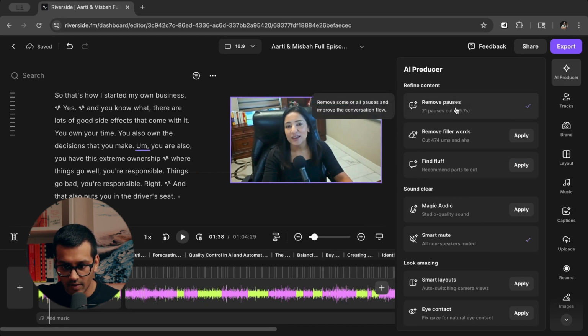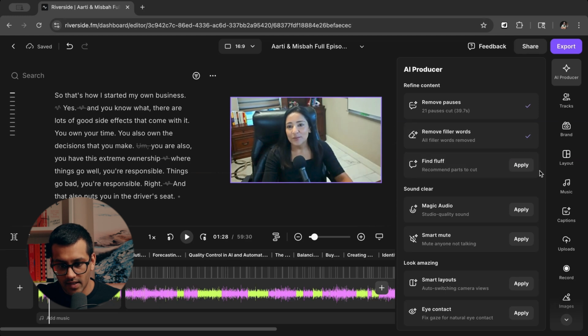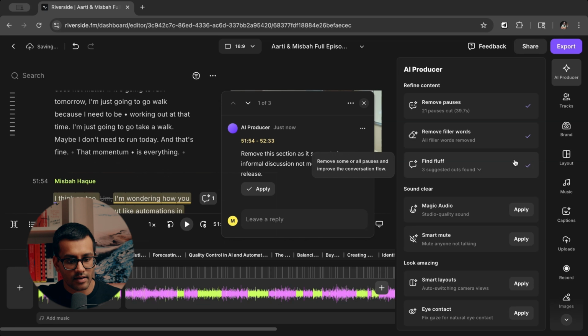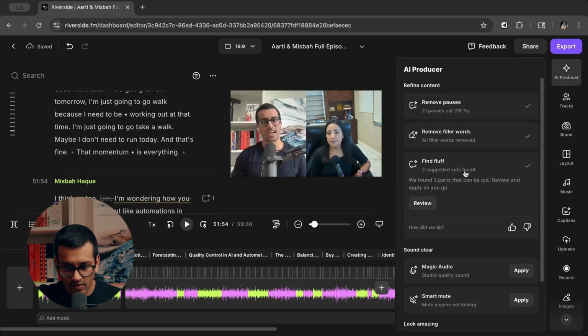So if you look at removing pauses, okay, it already did that. Removing filler words: if I wanted to go ahead and cut 447 ums and uhs, in one click, it's going to completely remove everything. Now, if I want to see what part I should remove for clarity, even though in my mind I don't know if I really want to cut anything, it is kind of nice to see what it recommends that I cut, and it was only 3 sections. It might actually be useful. It gives you its reasoning, and if you skip out on it and want to come back to it, you just hit this button, hit review, and you can easily do that.